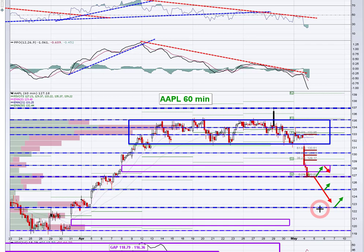I doubt that's going to happen today, but we didn't expect this rug pull in the pre-market either. So be ready for anything. Trade level to level. Keep your head about you. Stocks can go lower than we expect. So if this 127 breaks, I think the move down to 125 would be rather quick.